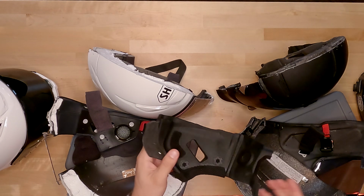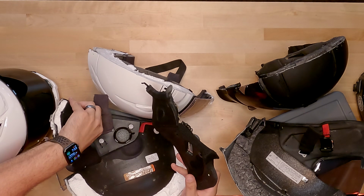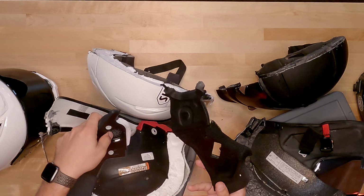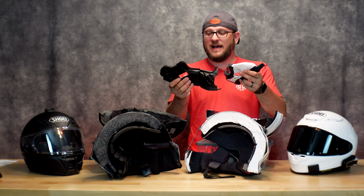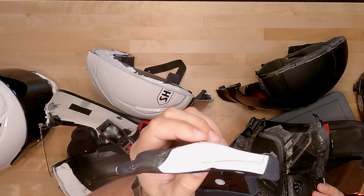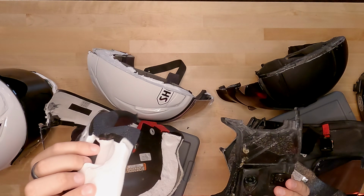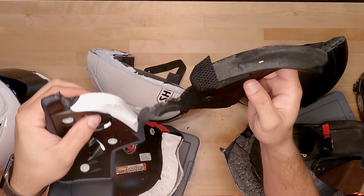Reason being, this is the cheek foam that you get out of the Ruroc. Come over here to Shoei, and you really quickly realize it's not just the carbon fiber shell that makes the Ruroc louder, it's the fact that this right here is the foam from the Shoei. A whole lot of material here. This is where your ear rides. You can see they have the speaker cut out there.